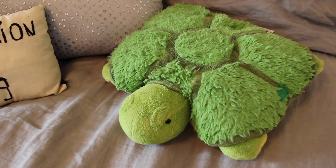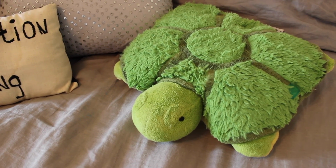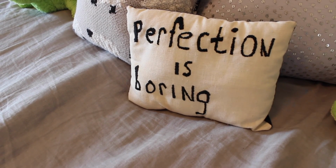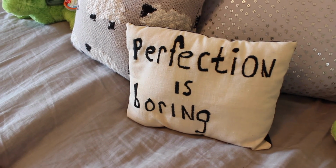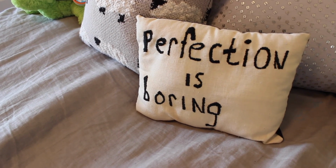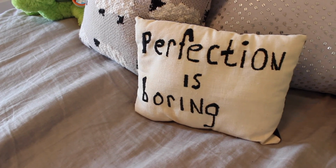The pillows I keep on here, starting with my pillow pet, he has been washed a few times, so he's looking a little sad lately. This is one of my favorite throw pillows that I own. It says perfection is boring, and I love how the B isn't perfect and the F and there's no dot on the I. I got this at an antique mall, and she handmade them.